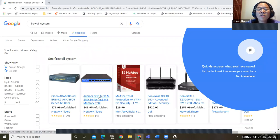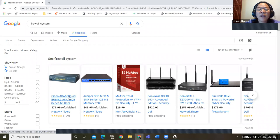Juniper is also a common brand, right? This is an old one. This is what I use for security class, the ASA5501. It's an all-in-one security appliance for small business. They have released new ones.